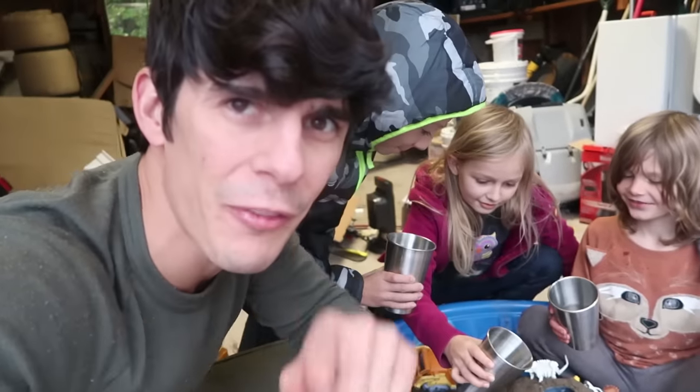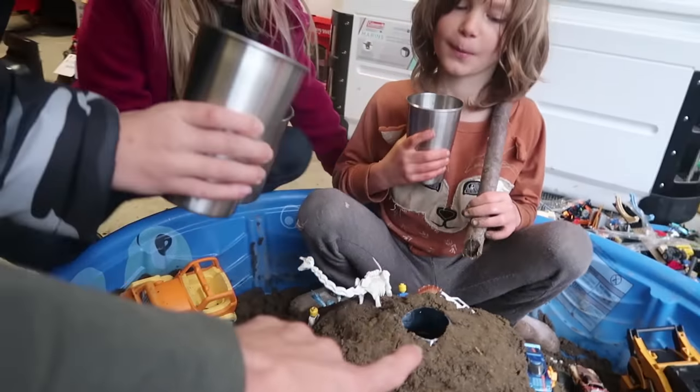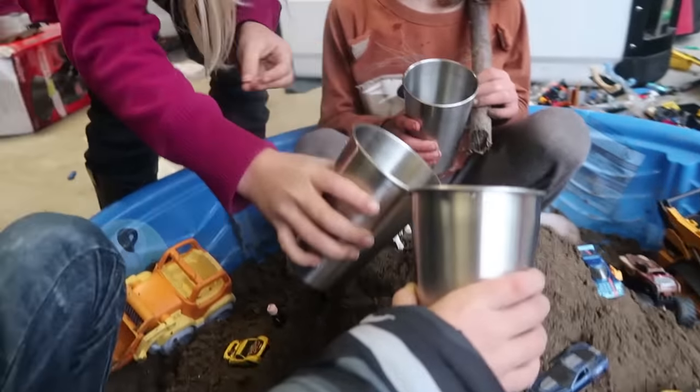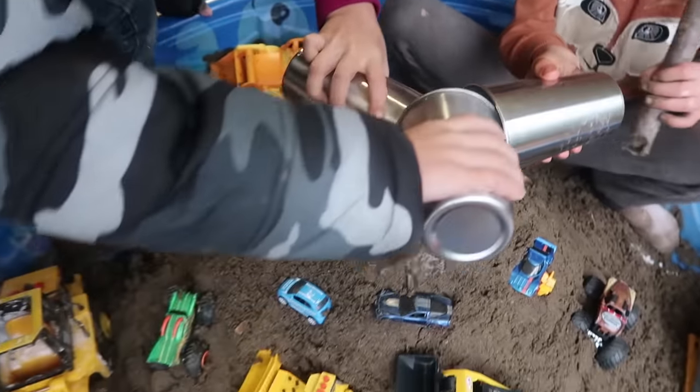Now it's time to add the final ingredient, vinegar. All right, you guys, now we're ready to put the final ingredient in, the vinegar. Vinegar is going to make it explode. Wait, hold on, not yet. Okay, when I say go, you pour it in and we'll wait for an explosion. All right, when I say go, pour it in and back away. One, two, three, go.